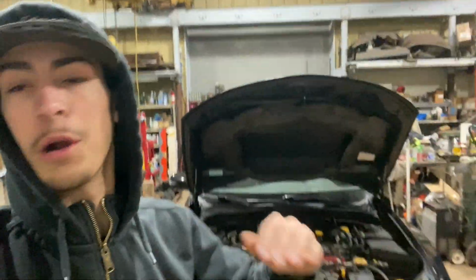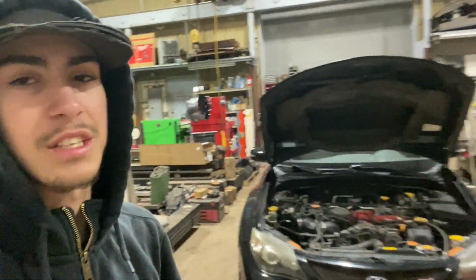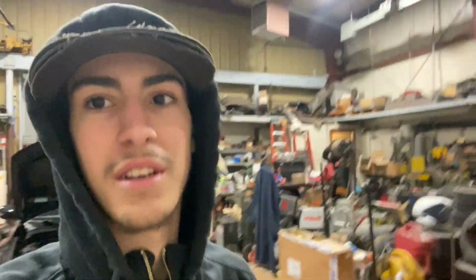But yeah, if you know Subarus, you should know that if you have a Cobb Accessport, those tunes on there are not safe at all. So this thing lasted about, I think, 20 minutes with the Cobb Accessport tune before it grenaded itself. Super sad. It's one of my buddy's cars. Sucks, but we're gonna be throwing a new engine in.